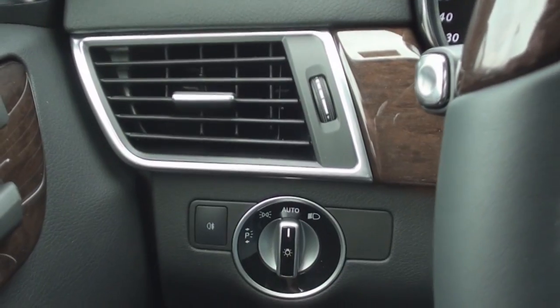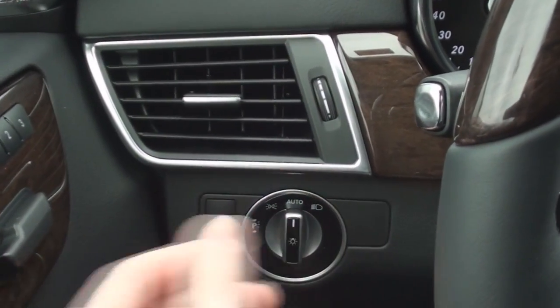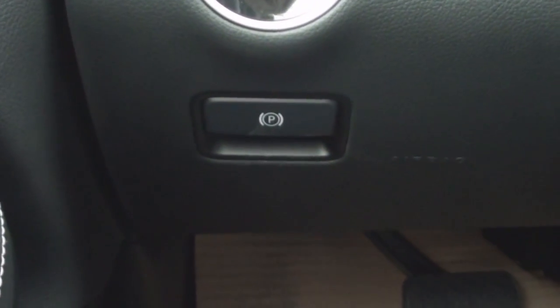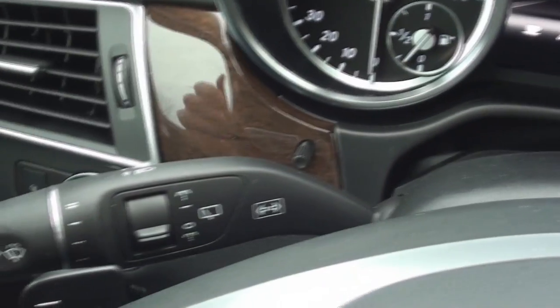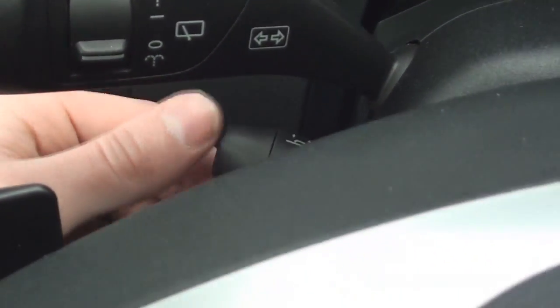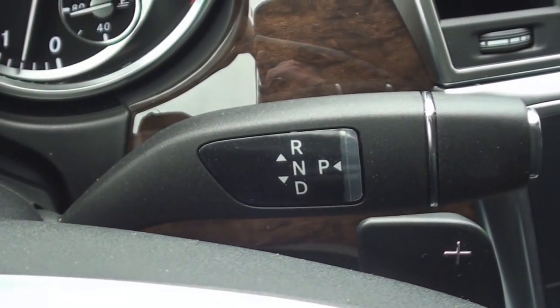To the left of the steering wheel sits the automatic exterior lighting controls, and your parking brake control. Your front and rear wiper controls are placed on the turn signal stalk. Underneath sits the power steering column control. The opposite stalk is your gear selection lever.